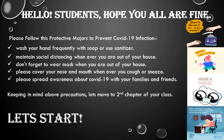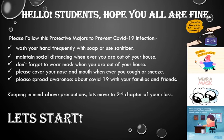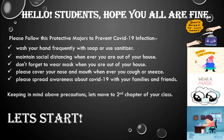Please follow these protective measures to prevent COVID-19 infection. First, wash your hands frequently with soap or use sanitizer. Second, maintain social distancing whenever you are out of your house. Third, don't forget to wear a mask whenever you are out of your house.